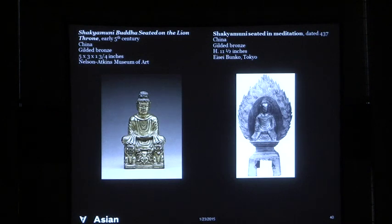Now, further evidence of the widespread popularity of this form of Buddhism, focus on meditation, can be found in the wide distribution of these meditating Buddha sculptures. The majority of them are smaller than our 338 Buddha, such as these two examples you see here. And they were scattered from Dunhuang all the way to Korea. And so here we have two examples from the same time period at the Nelson Atkins Museum and the Ise Bunko in Tokyo.